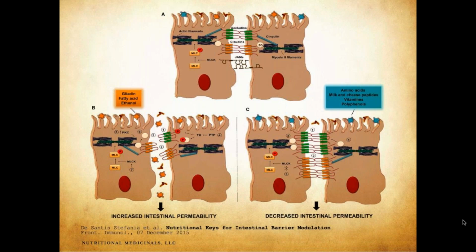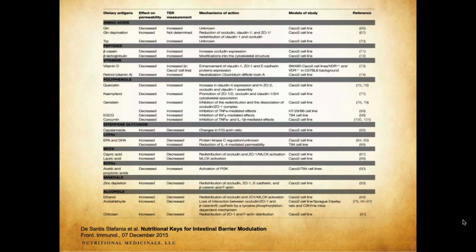And then there are various aspects of foods that have the ability to decrease or really tighten up the gut wall. For instance, whey protein contains immunoglobulins that have clearly been shown to improve gut permeability issues. And there are others as well, such as curcumin, which is found in turmeric. Here's an abbreviated list of some of those and the models of how they've been examined, with the references in parentheses.